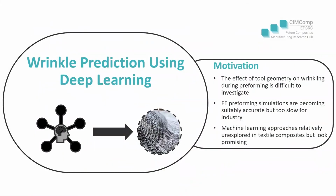at Cambridge, and this builds upon a feasibility study that was funded by the Hub at Cambridge around 18 months ago. And that work was concerned with developing methods for evaluating wrinkles within preforms. And Michael and the group at Cambridge developed a digital image correlation approach for measuring the amplitude of wrinkles. And they produced a nice forming rig towards developing a forming limit diagram for these materials.